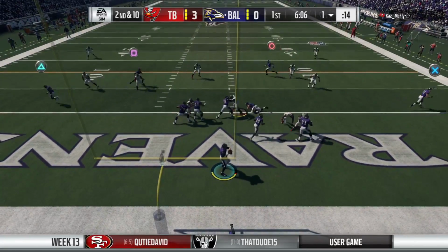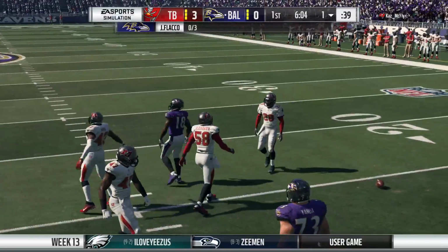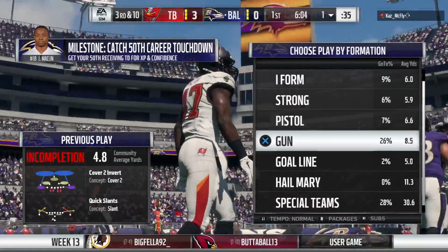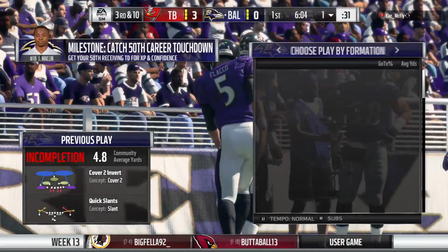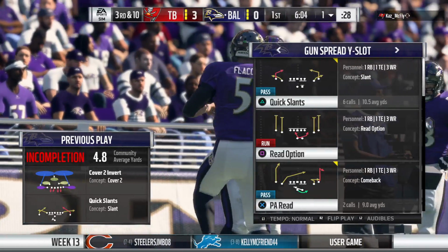Second and 10. Flacco once more. And that one was nearly picked. Not sure he was accounting for the free safety. That brings up third down. He was all over that route defensively. Now, they had 2 picks last week as a unit. Couldn't quite grab that one.